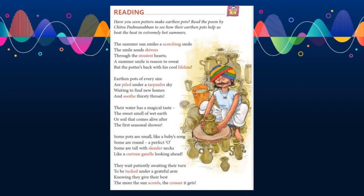Their water has a magical taste, the sweet smell of wet earth or soil that comes alive after the first seasonal shower. Some pots are small, like a baby's song. Some are round, a perfect O. Some are tall with slender necks, like a curious gazelle looking ahead. They wait patiently, awaiting their turn to be tugged under a grateful arm, knowing they give their best. The more the sun scowls, the crosser it gets.